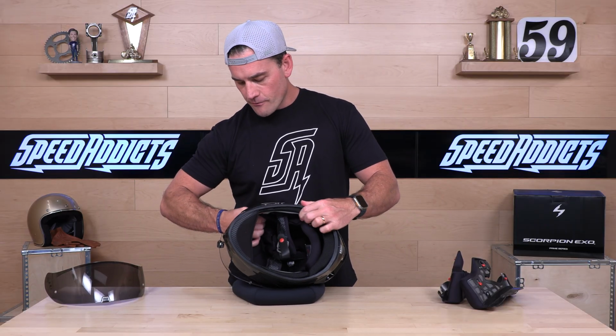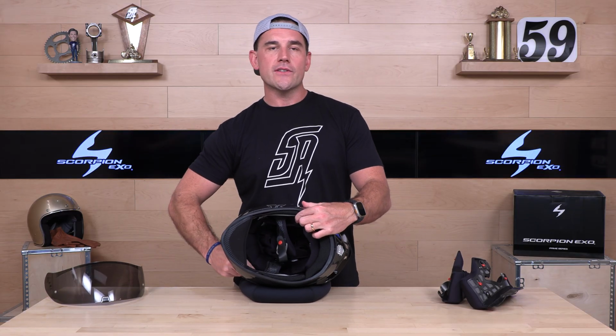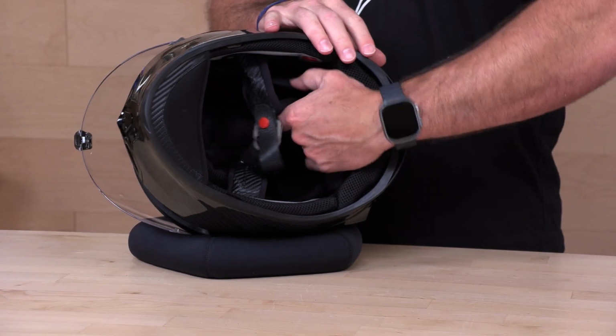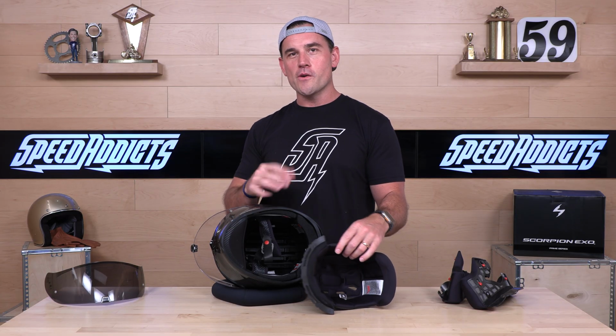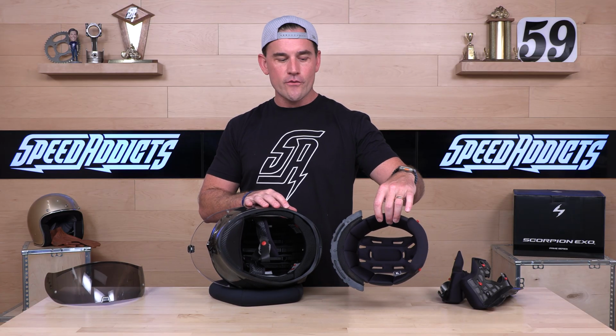And then we're gonna go ahead and remove the whole comfort liner so you can see the inside in all of its glory. Five-year warranty from Scorpion. Another one of the things Scorpion has going for it. Not only is this gonna be a couple $100 less than some of its competitors, but you're gonna get a longer warranty in some cases. Industry standard is like one or two years, Scorpion's giving you five.